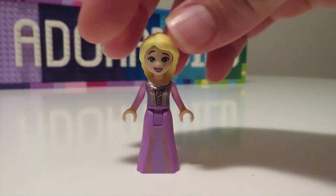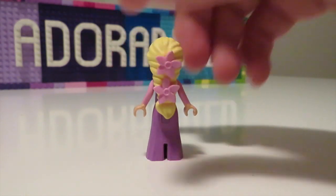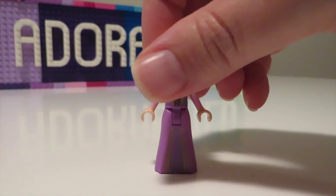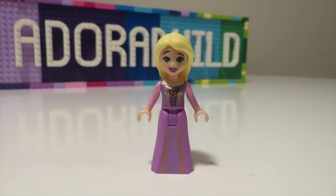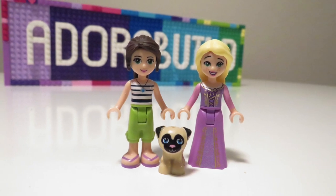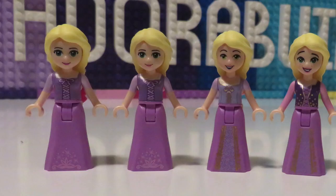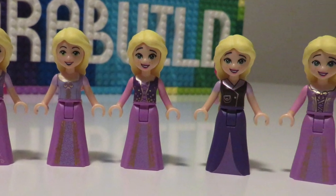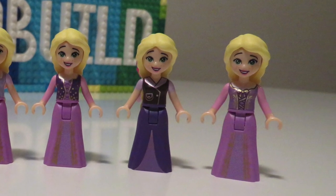And we also saw the face print be updated in 2018, which is carried forward into 2019 as well, with that slightly more comic book expression. And we also got a new top for her in 2019 as well. So there we have all the 6 Rapunzels from the 6 Tangled sets that we have seen so far.